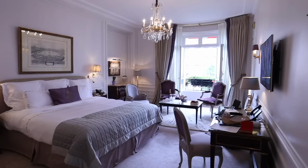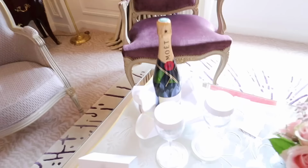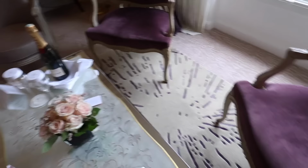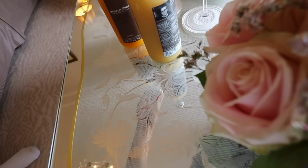And then the cute little Parisian. Oh, I just love the vibe. It's so cute and classic. And then the best part, they've also got us champagne and some plums. How cute. So we're going to make mimosas. Do we have juice? We have mango and apple juice.